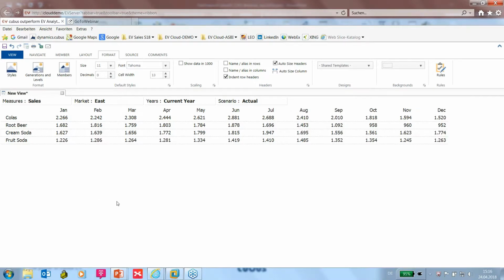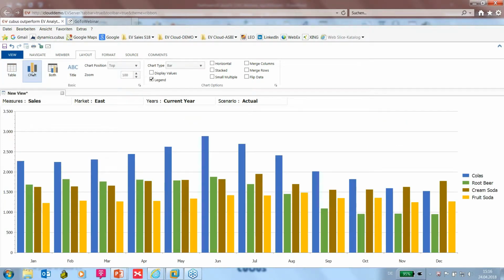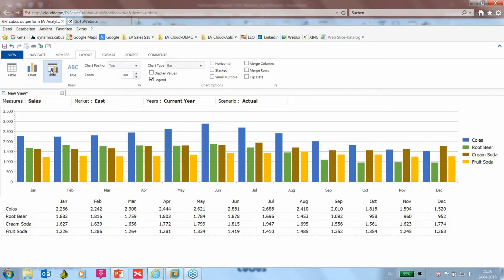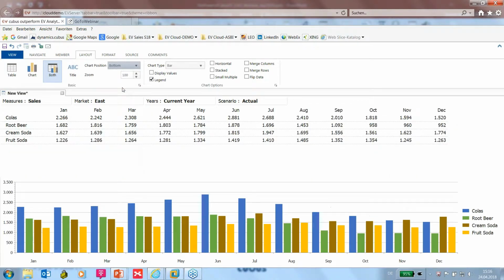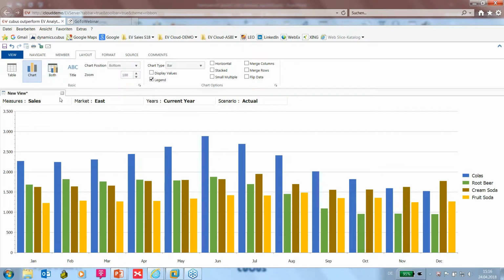In this case, I still have a tabular representation. And there are some people that love to work with tables, and there are others that prefer charts. So in this case, with EV, you can choose between a table and a chart, and it will give you exactly the same data in a chart. Or you can say, I want to have both at the same time, and you can decide if your table is down or up or whatever. So for a second, let's use this chart.